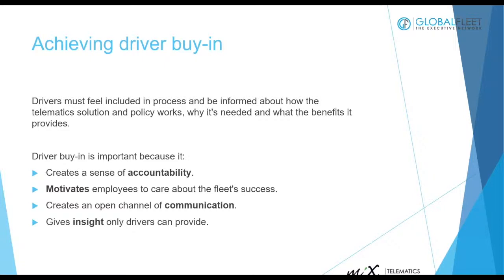And that creates a sense of accountability, and it motivates them to take care about not only their own personal safety, but also about the fleet success and the fleet objectives. It also creates an open channel of communication.